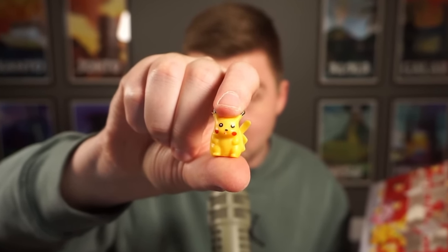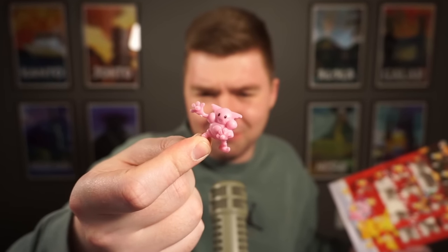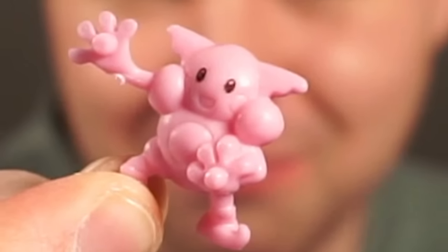Hey, it's Pikachu. This is a regular looking Pikachu. They did Pikachu well. That's Pikachu. It's Chonkichu. Why is Mr. Mime skin colored all the way across? I just... The half-slinging slasher! I don't like it. Clefable, that's fine.